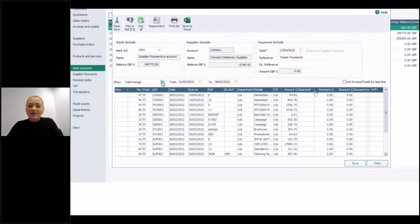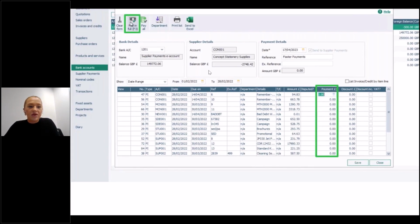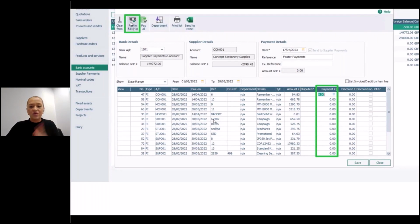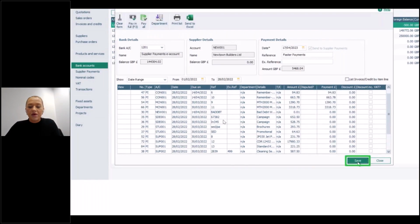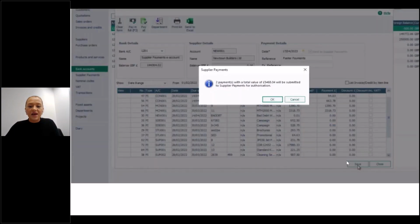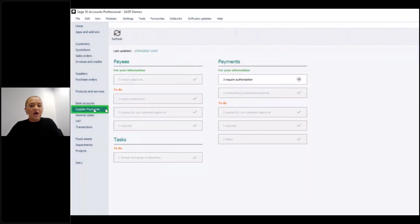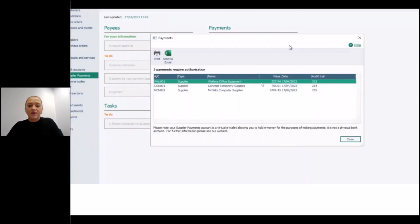And then to select any payments that they want to process and send, they'll go onto the payments column, select the payment, and then click pay in full on the left here. And they'll repeat that step for any payments that they want to send over. Once they have done this for all their payments, they will click save. And then here confirming the number of payments they're going to be sending to their Sage Salary and Supplier portal, and also the value that these payments have come to as well. Once they're happy, confirm. This is confirming that now the payments have been sent and submitted, and then they can go back to their supplier payment section and see here that those payments are now waiting authorization. And these are the payments that show.